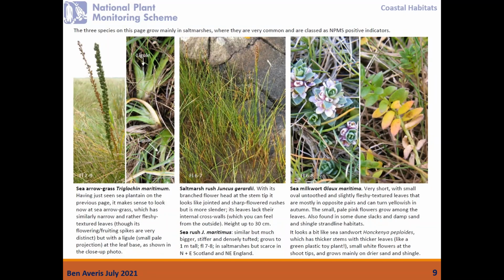Saltmarsh rush in the middle is really one of the very commonest plant species in the upper saltmarsh zone. It's a very fine kind of rush. It doesn't grow very tall. Very slender, narrow leaves. It looks a bit like a miniature version of sharp flowered rush, or a little bit like a slender kind of jointed rush. So it has a branched flower head at the top of the stem, but it's much finer.